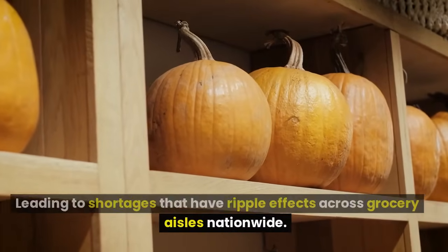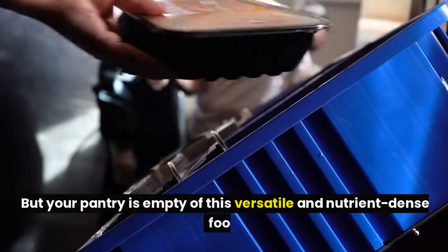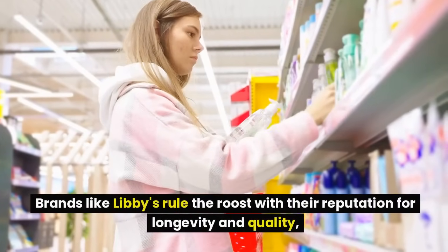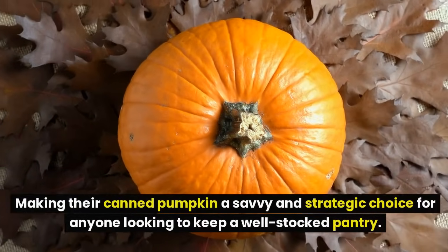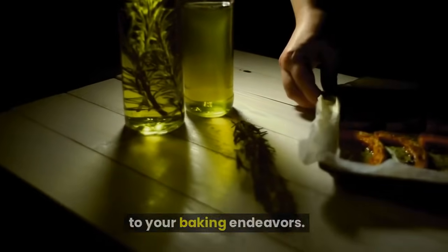across grocery aisles nationwide. Picture this: it's the middle of a crisis, you're trying to whip up a nutritious meal, but your pantry is empty of this versatile and nutrient-dense food. Don't let this happen. Brands like Libby's rule the roost with their reputation for longevity and quality, making their canned pumpkin a savvy and strategic choice for anyone looking to keep a well-stocked pantry. Using canned pumpkin doesn't just mean having a backup for making pies, think savory soups, hearty stews, or even as a delicious addition to your baking endeavors.